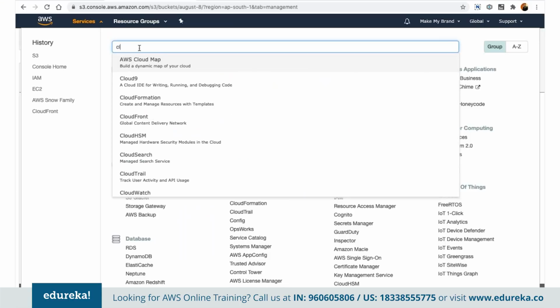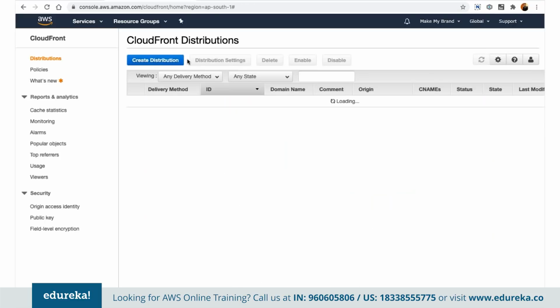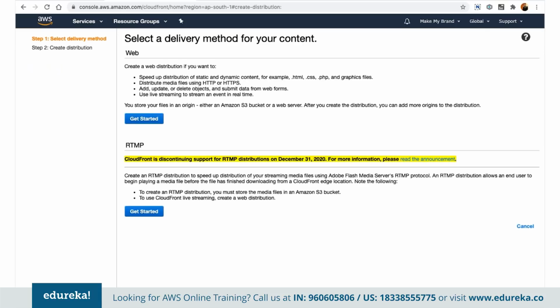Now the CloudFront service. So we have CloudFront. And remember, guys, CloudFront is not part of the free tier service. It is something that we have to pay for. As soon as we deploy CloudFront, we have to pay for using that particular service. So here we can click on create distribution.